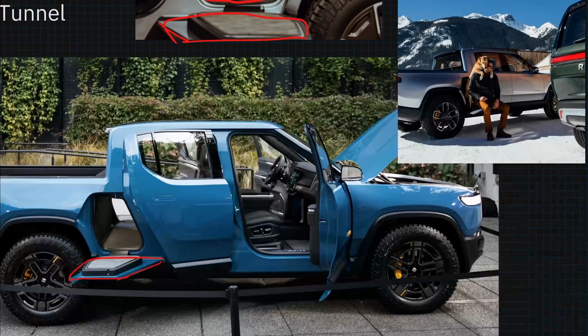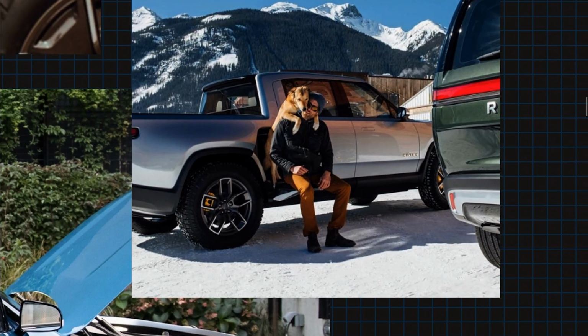Right off the bat, you can see someone sitting on it here. It's gonna be able to be used as a seat, which would be great for production. But you can also use it as this giant step so that if you stand on it, you can get access. Let me draw a little stick figure here. You can get access to the roof really easily or inside the bed really easily.